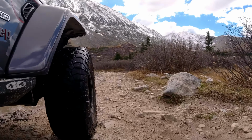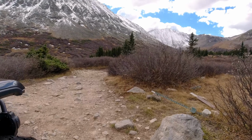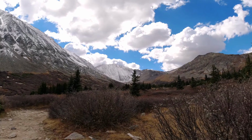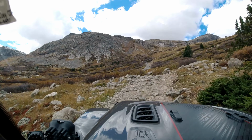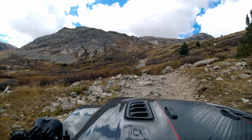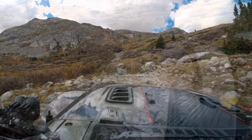We stopped here for a few minutes just to take it all in. Alright, now we begin what is about the last third of the trail. As you can see, it's beginning to get a lot steeper.